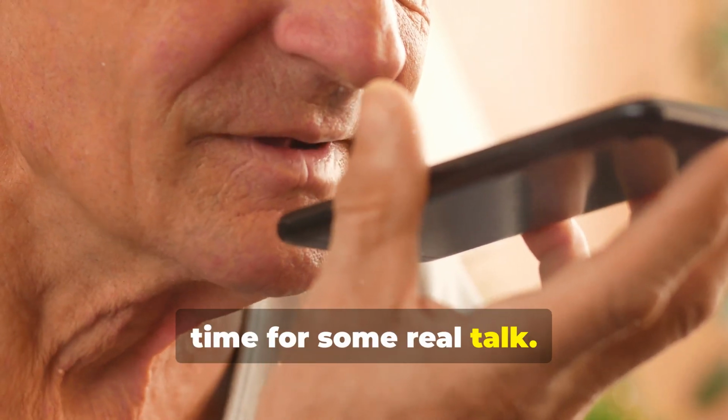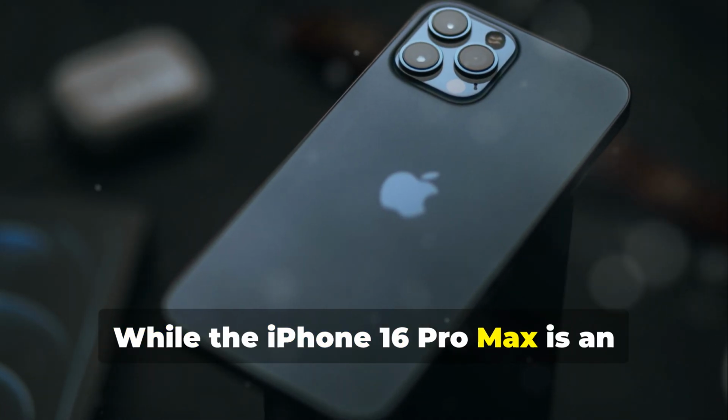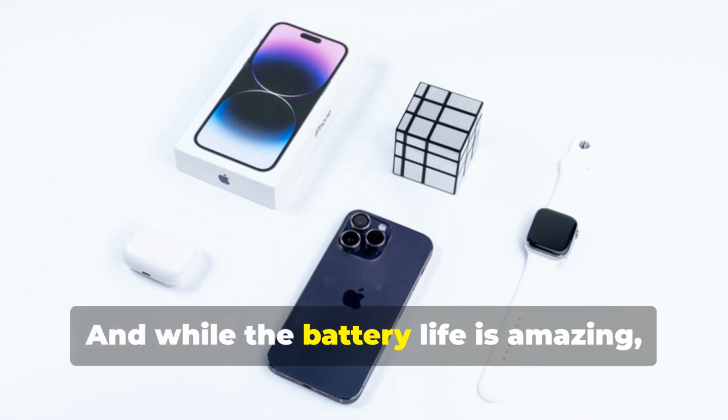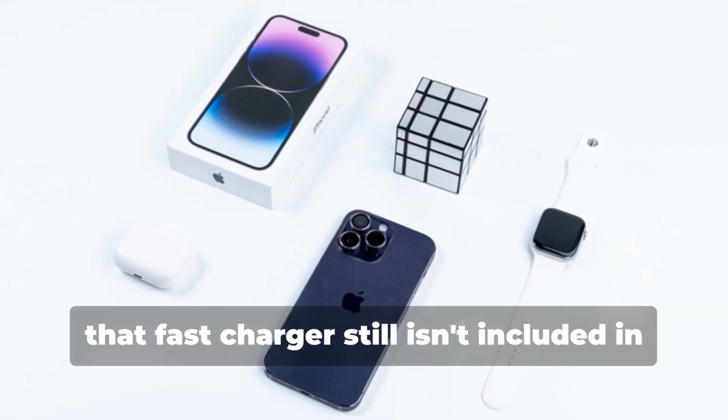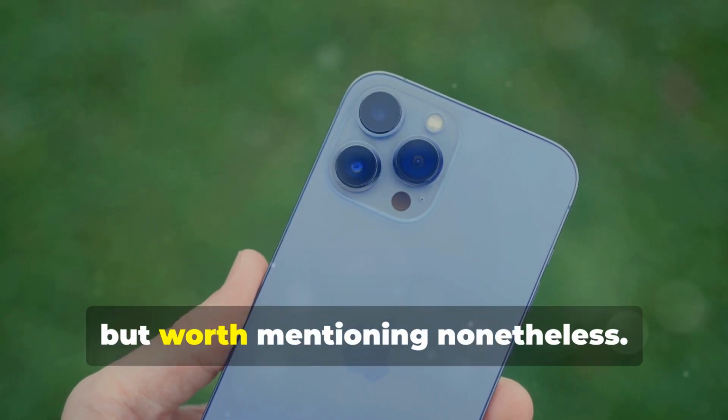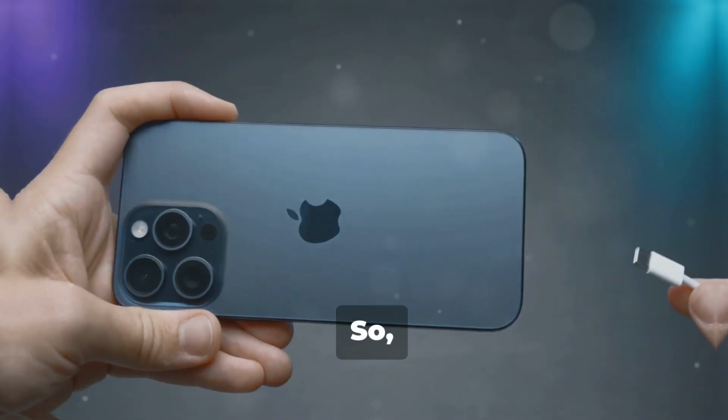Okay, time for some real talk. While the iPhone 16 Pro Max is an incredible device, it's not without its quirks. The price for one is still pretty steep. And while the battery life is amazing, that fast charger still isn't included in the box. Minor nitpicks perhaps, but worth mentioning nonetheless.